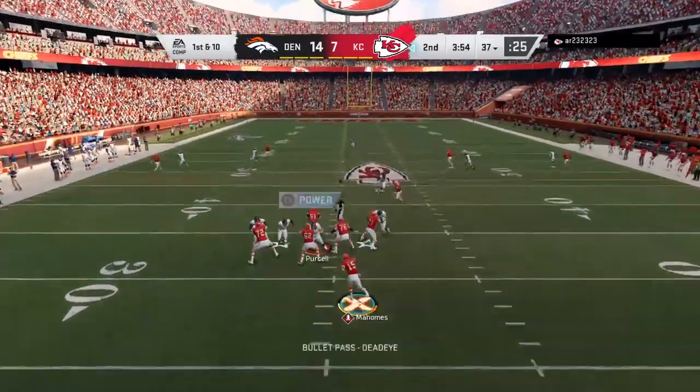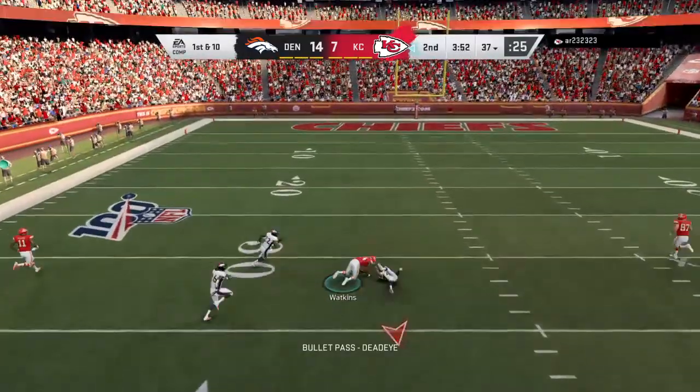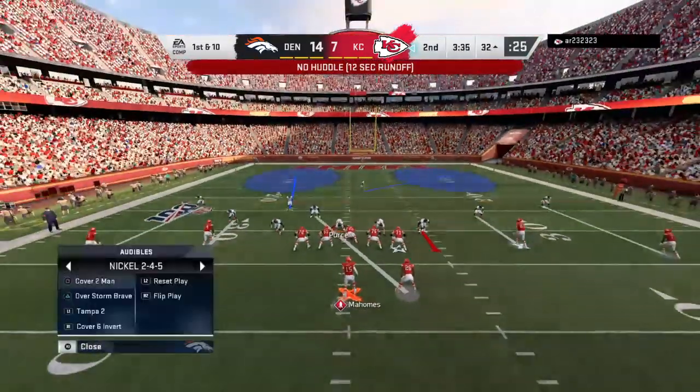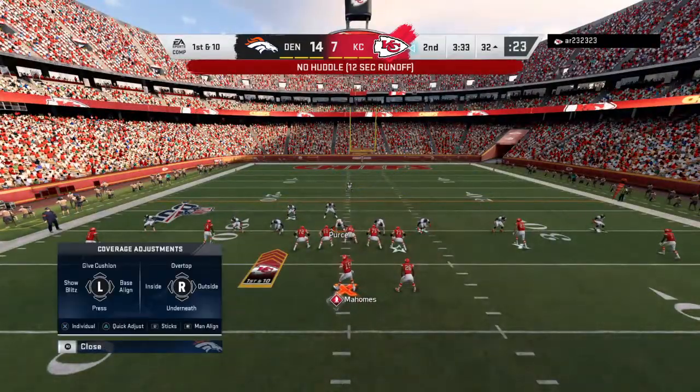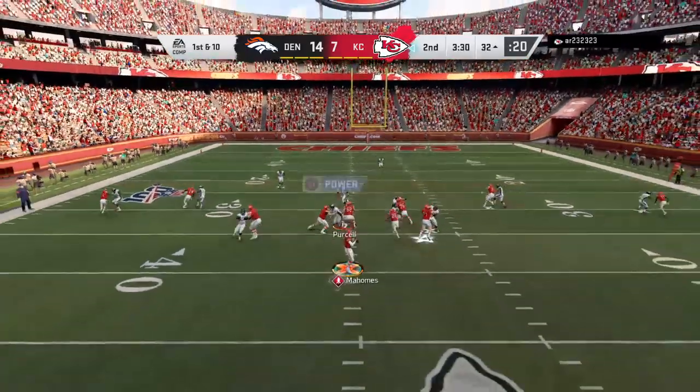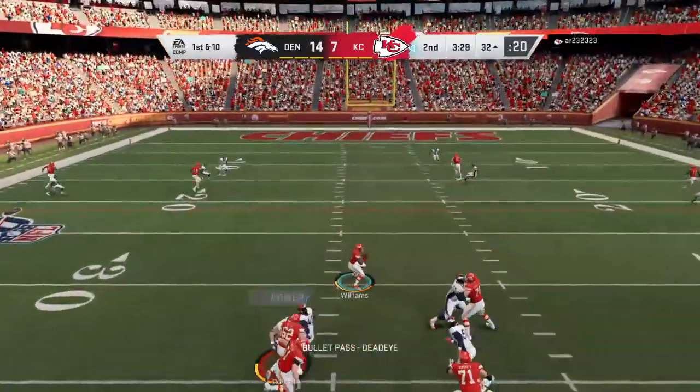On 1st and 10, here's Mahomes. Going deep, and that's caught inside the 35. That goes for a gain of 31. So the big play changes the complexion of things. Here's 1st and 10 just outside the 30.